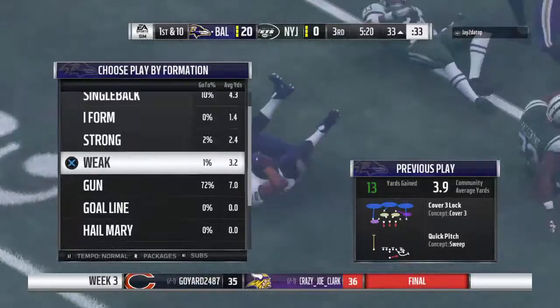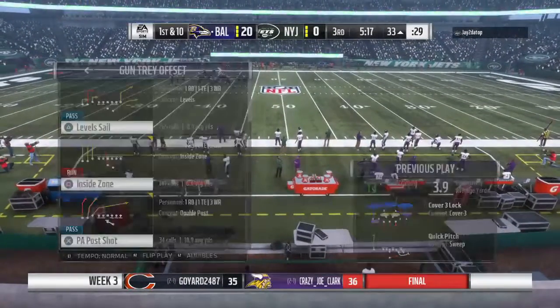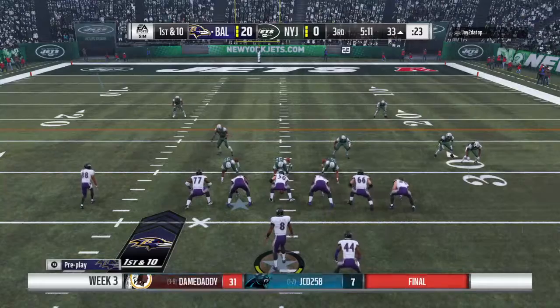Partner, if you want more carries, I think we saw how you get them. Showed that he's got the fresh legs, and he picked up the first down on that run. Don't just ask for them. Show them that you're supposed to get the football. All runs on this drive so far.